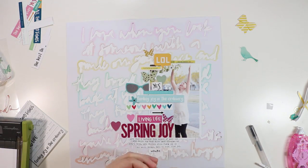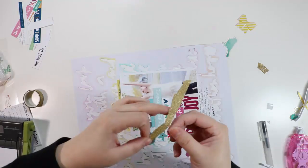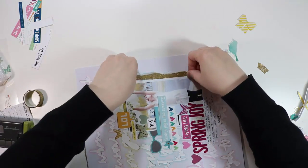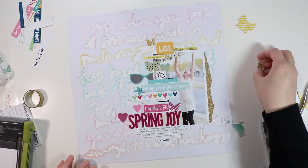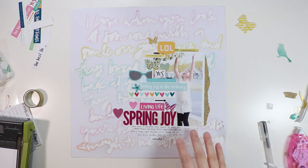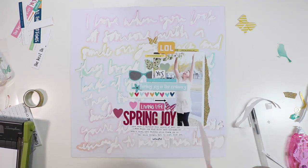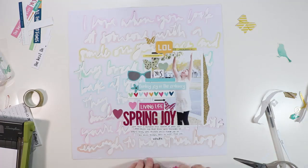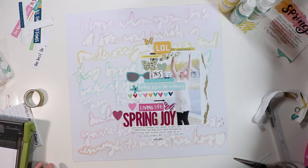So now that I have that done, I'm thinking there needs to be something to the right of the photo. And I kind of wish I would have moved everything over, but I didn't, and everything's already glued down. So what I'm going to do is just take some gold washi tape, and this tape tears really nicely. And I tore it along one side and just layered it to the right of my photo, because there are gold dots on that little butterfly, the aqua one, and so I wanted to bring in a little bit more gold. I just didn't feel like that was enough, so I tore a little piece of white cardstock as well, and I'm just sticking that in there. This is not my favorite part of the layout, but it's done, and it's what I did.